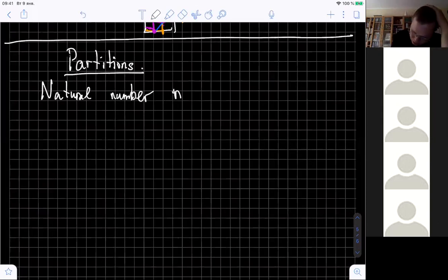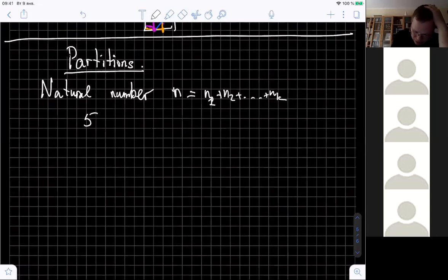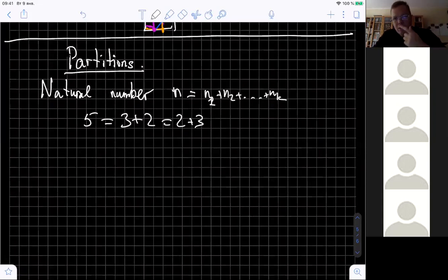So we want to look at these expressions such that n is equal to n1 plus n2 plus n3 plus ... plus nk. How is it called? A partition. And the main question is, do we need to look at the order? Do we fix the order of the summands, or can we forget about the order and take an arbitrary order of these summands? So if you take, for example, n equal to 5, is 2 plus 3 and 3 plus 2 one partition, or are these two different partitions?